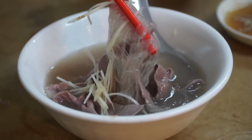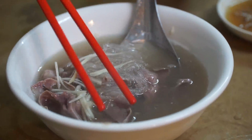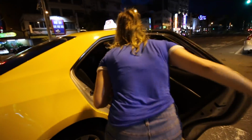Oh, very, very simple dish, but full of flavor, and you can just tell that all those ingredients are fresh and prepared correctly. That is surprisingly delicious. Okay, finished off with our pork heart noodles. Those are really good, but definitely not filling enough. We are gonna head to the night market now, so let's just jump in a taxi and go right there.